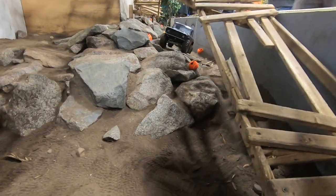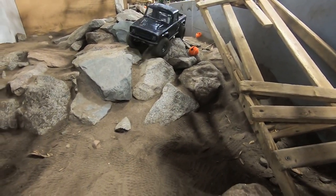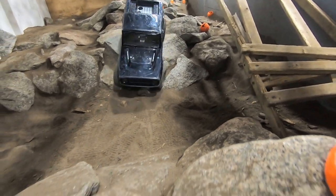We've got three left, last two big climbs today here at the road. This is awesome to see.